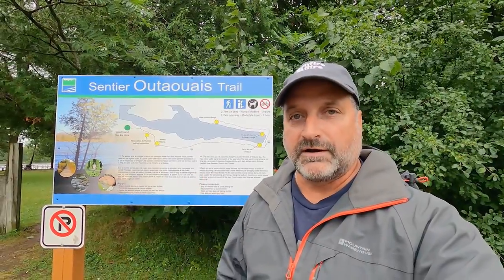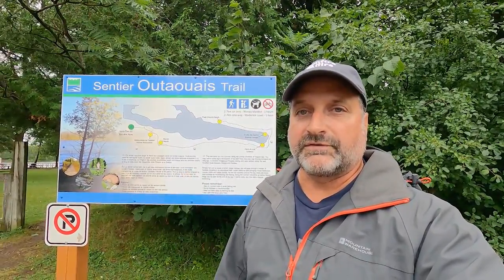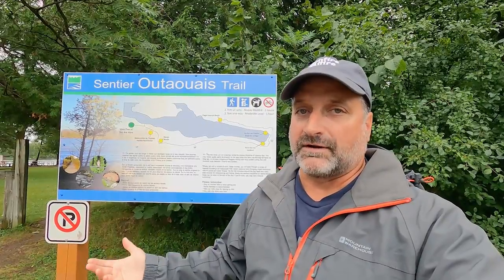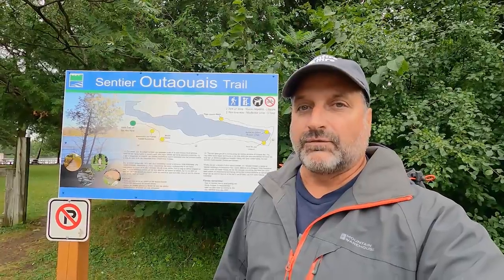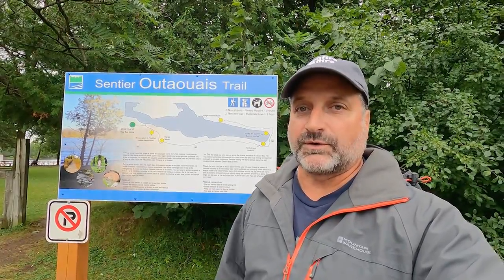There are 2 trails in the park. This one here is a 2.7 kilometer linear trail, or if you're gonna walk there and back, it's 5.4 kilometers. It starts in the day use area and heads over to the Iroquois beach, just goes around a bay.